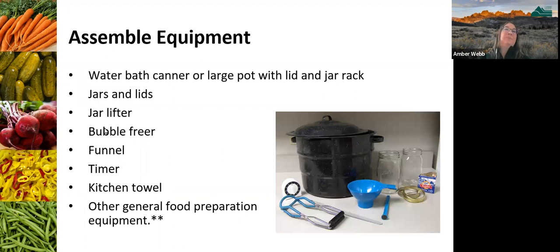Okay. So now we're at the stage of water bath canning. You've selected your recipe, you've selected your ingredients, you know what you're going to do next. The next step is to start by assembling your canning equipment. Right here, I've got a picture of a really great basic canning setup. So you've got a water bath canner. It's got a pot on it.